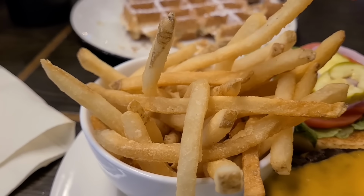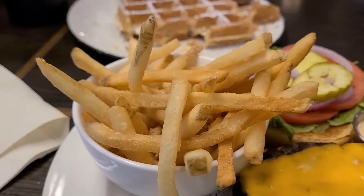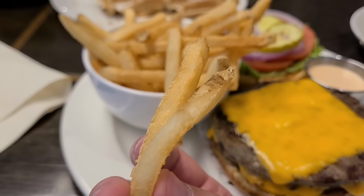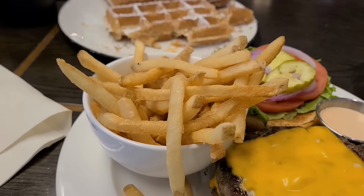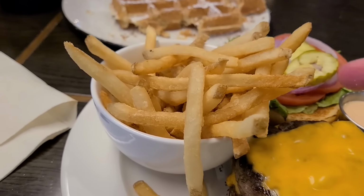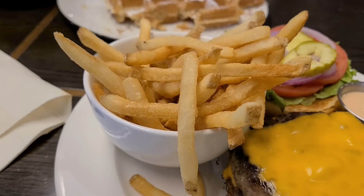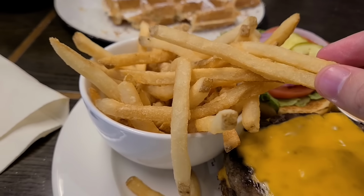I'm not sure if these are hand cut. They might be, but I'm not sure. I mean, they still have the skin on them, and they taste really much like fresh potatoes. But regardless, even if they're not hand cut, these are really, really good fries. Every bite is like a pleasant, starchy sensation. They're fried well, not too greasy.